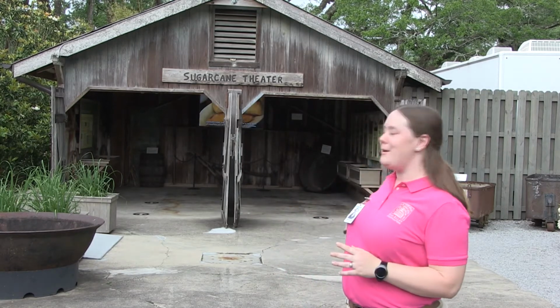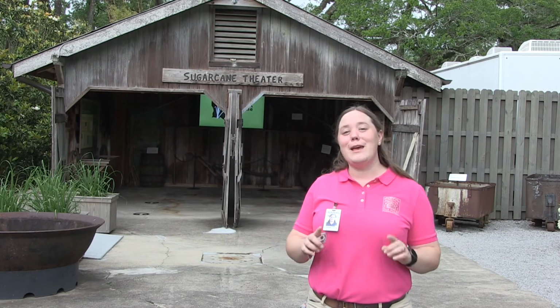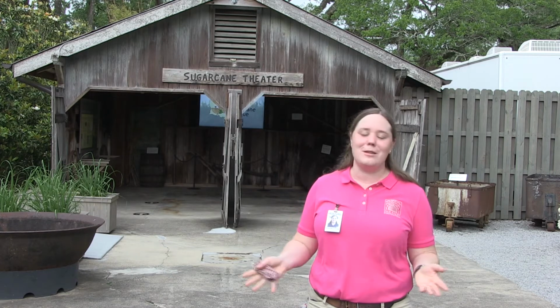Behind me is our sugarcane theater. It is an open-air exhibit. It has a short film on modern Louisiana sugarcane production that is about 8 minutes long, and it's on a continuous loop, so it's always operating. This plantation, like many other southern Louisiana plantations, is going to be a sugarcane plantation. In fact, virtually all plantations south of Baton Rouge will be sugarcane. Easy way to remember it, Louisiana is shaped like a boot. Ankle down is going to be sugarcane, ankle up is cotton. So everything south of Baton Rouge, almost entirely sugarcane.